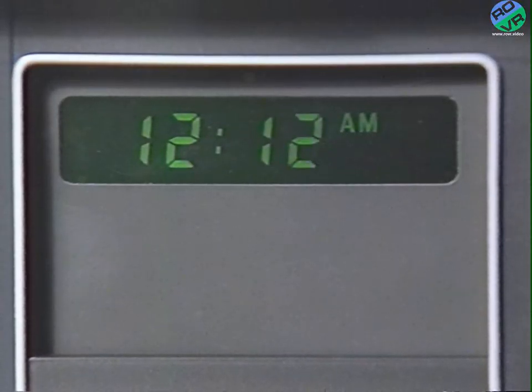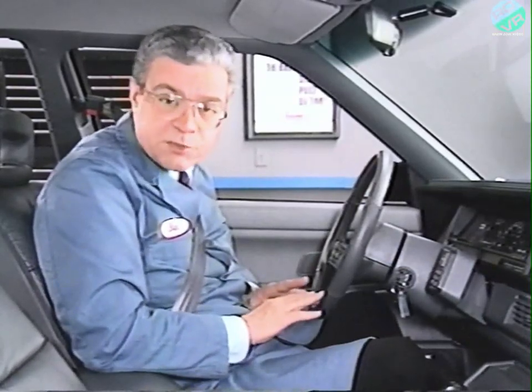Okay, that does it for the trip computer, but we still aren't finished with diagnostic features. The clock module also has its own built-in diagnostics. The clock module's self-test routine checks its internal circuitry and the liquid crystal display and is very easy to perform.